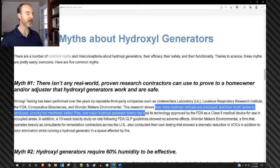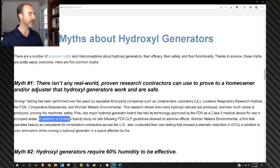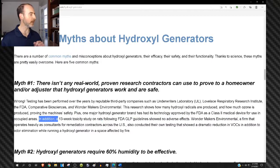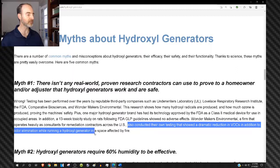Plus, one major hydroxyl generator brand has had its technology approved by the FDA as a Class II medical device for use in occupied areas, where ozone generators would typically not be used, due to safety concerns. In addition, a 13-week toxicity study on rats following FDA GLP guidelines showed no adverse effects. Wonder Makers Environmental, a firm that operates heavily as consultants for remediation contractors across the U.S., also conducted their own testing that showed a dramatic reduction in VOCs, that is volatile organic compounds, in addition to odor elimination while running a hydroxyl generator in a space affected by fire.